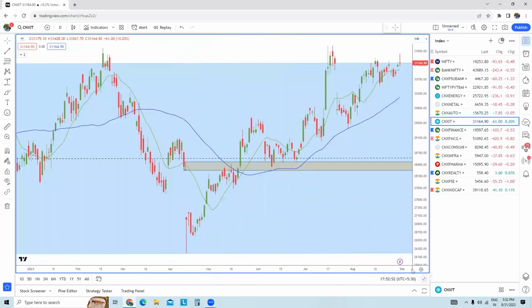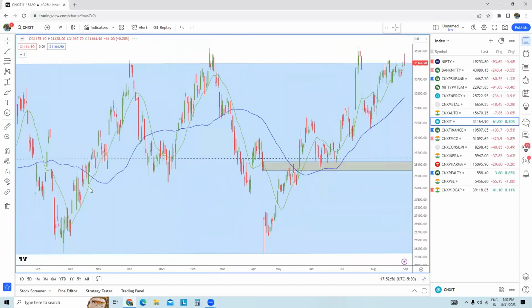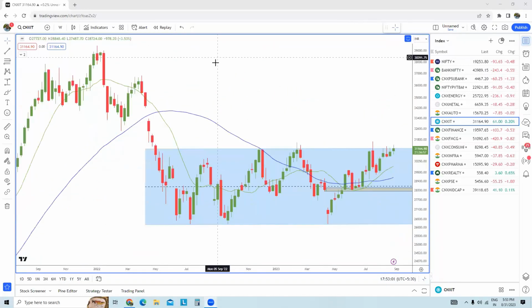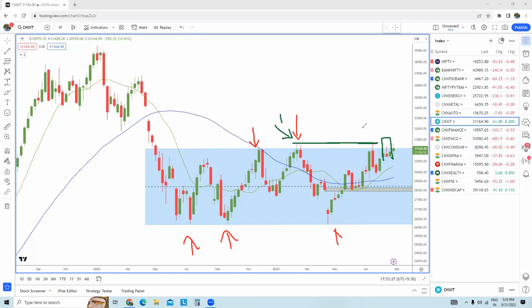Now, on my Twitter handle today, I have posted a weekly time frame chart of the IT pack. What we can see over here is a rectangle pattern. Multiple times prices have been able to bounce back from here, and they have also faced a resistance over here. If we want the IT pack to break through this rectangle pattern, we will need a very decent candle, a big green candle above these two weeks. One is this one, and the second one is this one. And if it sustains above it on a weekly closing basis, only then we'll be able to see a rally.